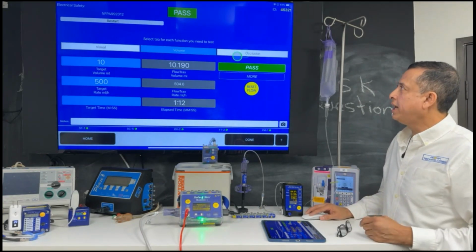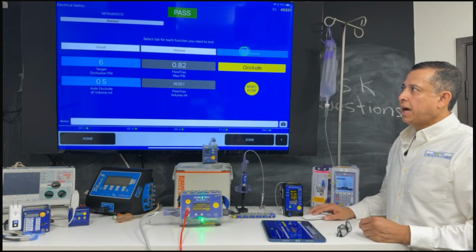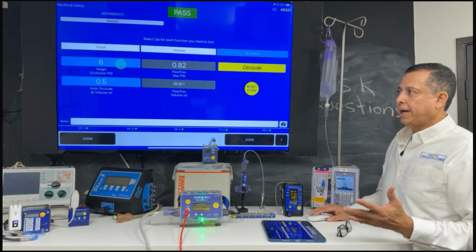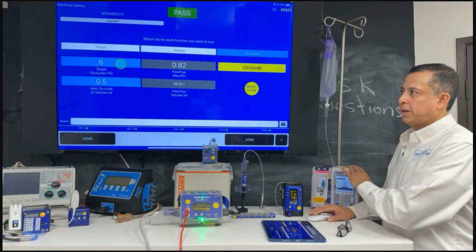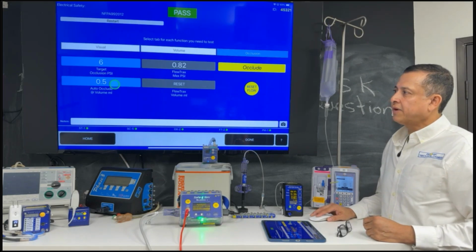We're going to go ahead and just stick to one and go over to the occlusion test. The occlusion test, another important test. I want to go ahead and do that. You have values in here. We're going to go ahead and leave it at 6 psi. That's the target for this Plum 360 pump. We need to hit 6 psi. There's a kind of a clever feature here.